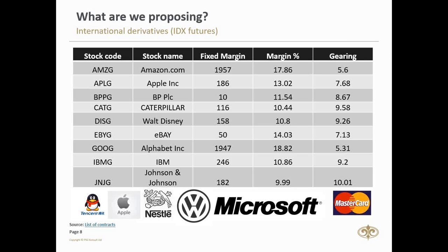Okay, so what are we proposing? As I say, international derivatives. There's a link at the bottom here to a list of contracts. There's roughly about 150. You'll see on that list there's usually two contracts per stock code. So you'll have the September contract as well as the December contract.